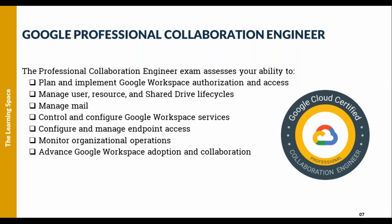So moving on, our course for today is the Google Professional Collaboration Engineer. And this course is really there to help transform business objectives into tangible configurations, looking at your policies, your security practices for users across your organization.